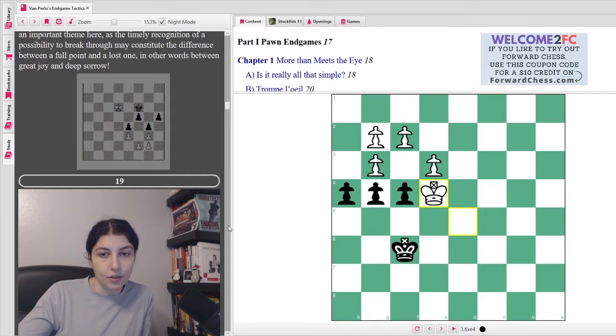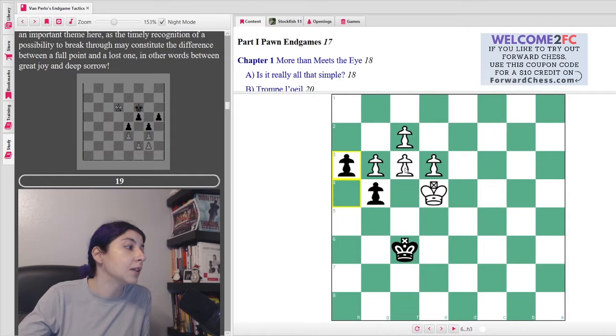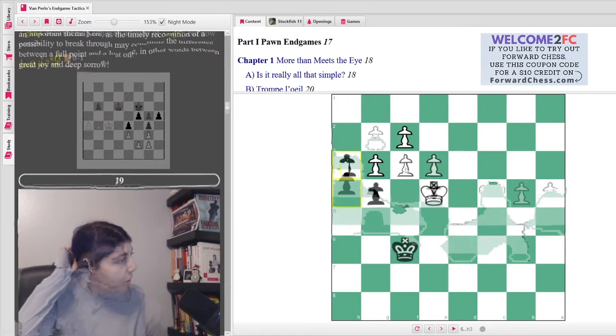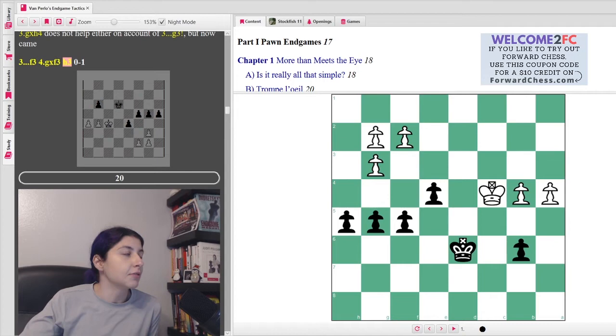So you can go either, again, f3 or h3, but one of them gives the f3 square to your opponent's king, and the other one takes it away. So in this position, we had like a million pawn breakthroughs, right? Like take, but now h3, and now this f3 key square is occupied. So pawn endgames are very concrete, but they do have some finesse to them, so it's not just complete brute force, right? Yeah, this one has a lot of pawn endgames.